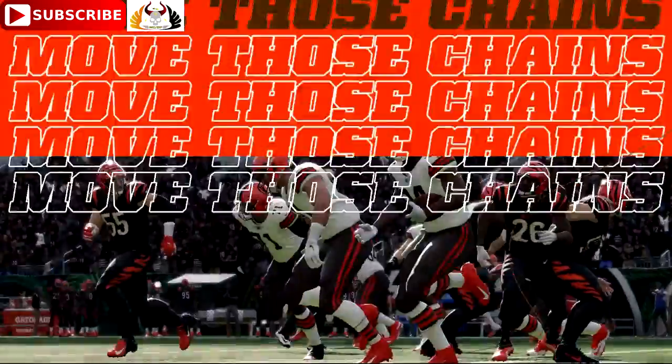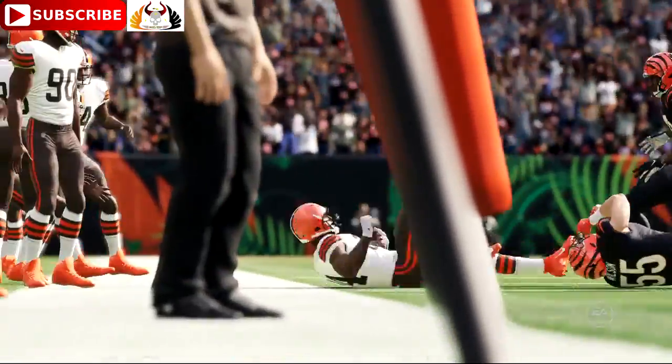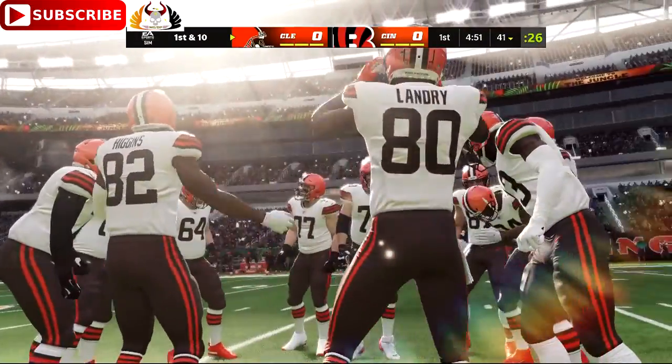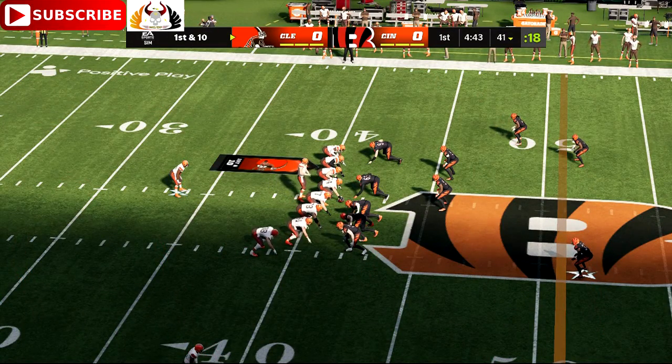Yeah, I love that, the nickel look. 5 cents, 5 DBs. But what also happens then? You take a big body off the field in order to insert that guy. So you're taking a big off for a little. And oftentimes you can run the football effectively against that defense. One play has him up past the 40 already, and another 1st and 10.